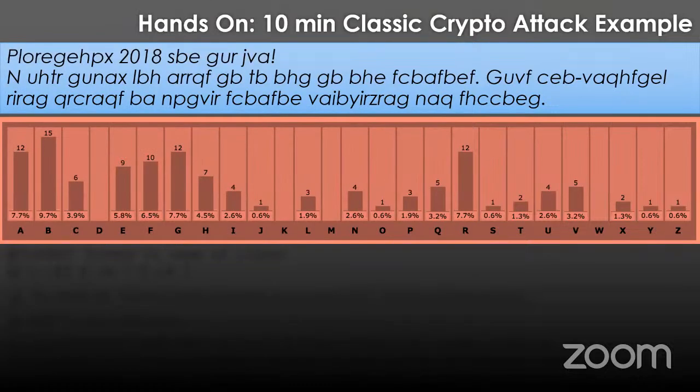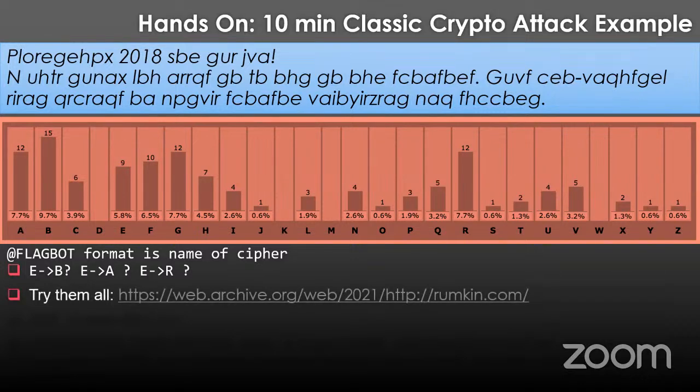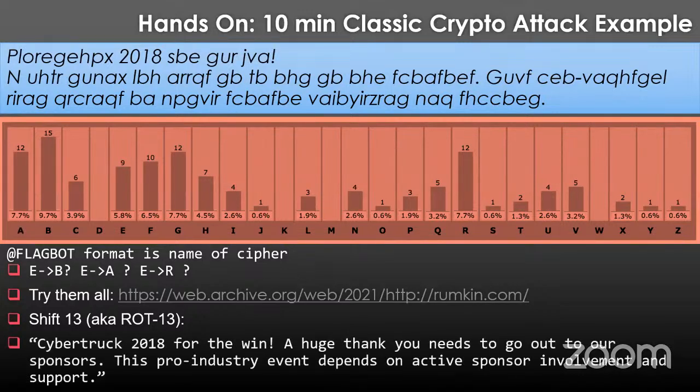So I did the frequency analysis here. These are the frequencies of the characters in the ciphertext. So maybe E in the ciphertext is actually B, maybe it's A, depends, right? You would just try things. Just try them all. Rumkin has a way to try that automatically. Did you try ROT13? You should have. Always try ROT13. And of course, this comes from the very first Cybertruck, which I pitched to you at the beginning. Again, if you know any students that like to hack things, they should go to Cybertruck.